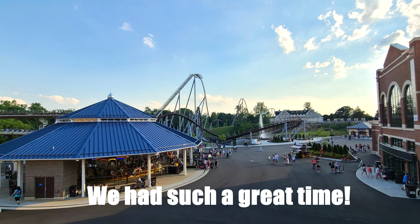Alright guys, first I'm going to try one of the pretzels off the Hersheypark Ferris wheel. These are a little hard, have a little hard taste to them, so keep that in mind.